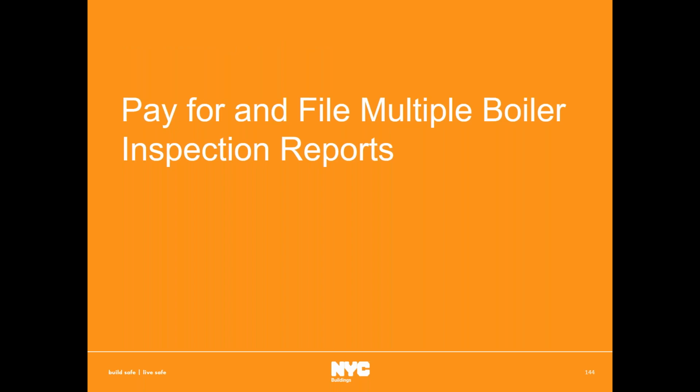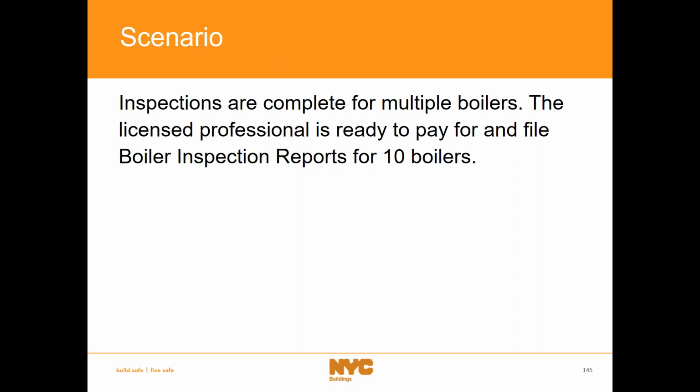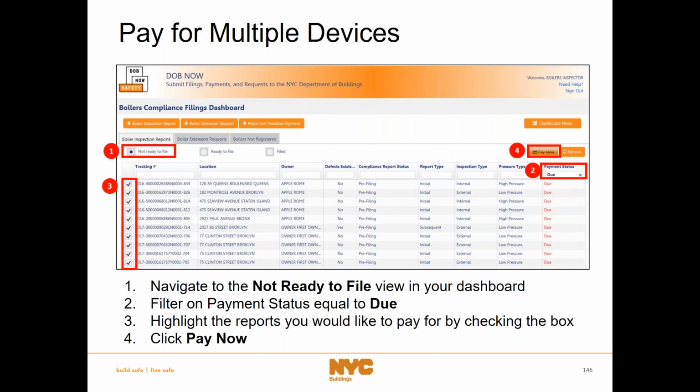Next, we'll show you how to pay for and file multiple boiler inspection reports. Let's look at another scenario. Inspections are complete for multiple boilers. The licensed professional is ready to pay for and file boiler inspection reports for 10 boilers. From your dashboard, you would go to the Not Ready to File view, and you'll want to filter the list on payment status by typing the word due in the payment status search bar.